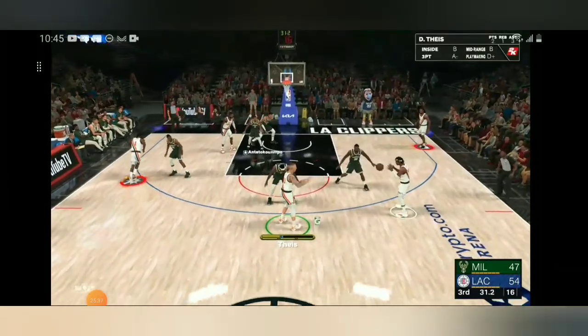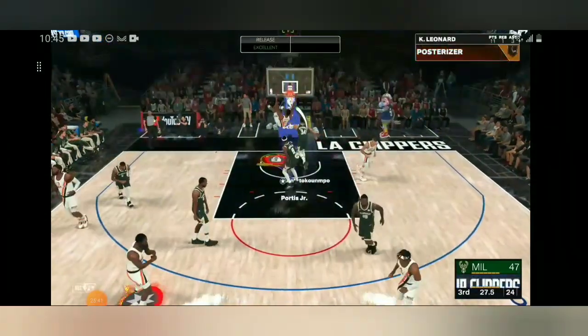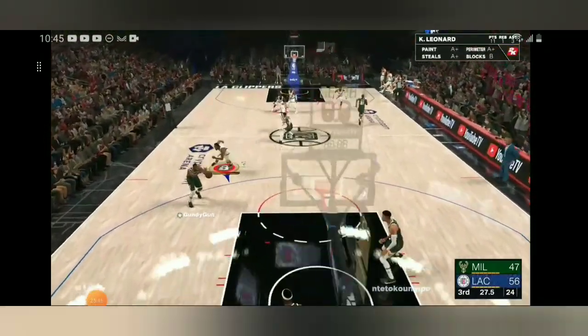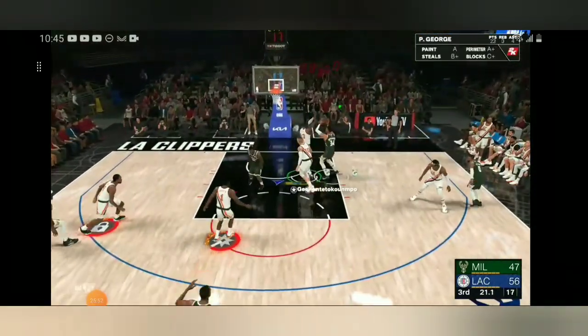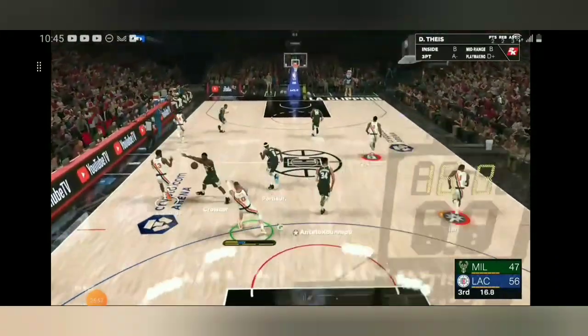Pass to Tice. Leonard on the wing. And Kawhi Leonard with the slam. Kawhi Leonard decides to flash that explosive athleticism. This guy works so hard on both his body and his craft. Antetokounmpo can't get it to go. Clippers leading by 9.